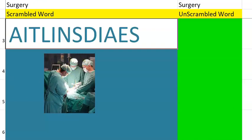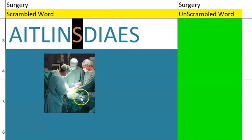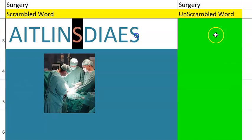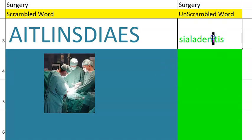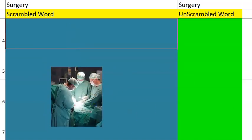What do you see here? Do you want a clue? It starts with an S, something to do with the salivary glands. And it is like sialadenitis. Okay, so what does sialadenitis mean, guys? Sialadenitis is inflammation of the salivary gland. Okay, itis is actually inflammation, so sialadenitis is the inflammation of the salivary gland. Let's go to the fourth one.